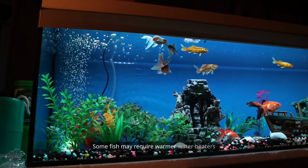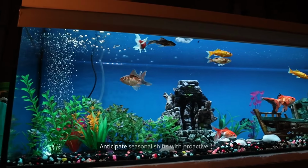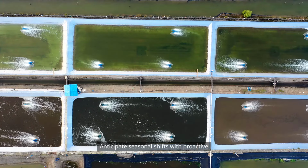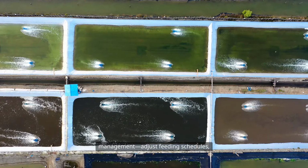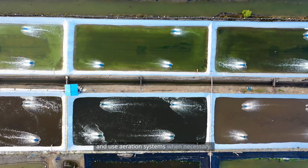Some fish may require warmer water heaters in winter or shade during scorching summers. Anticipate seasonal shifts with proactive management. Adjust feeding schedules, monitor water quality more frequently, and use aeration systems when necessary.